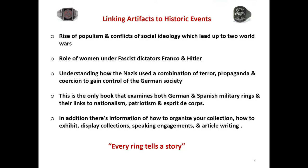So military rings are a unique facet of memorabilia. Each of the rings displayed in my book is connected to a geographical area, a campaign, an ideology, a unit, a memorable event, or an achievement. The German and Spanish military rings is the only book in print that provides a historical context for military-themed rings. It's also the only book that examines both German and Spanish military rings and their links to nationalism, patriotism, populism, and esprit de corps. All the rings in the book are private purchases by soldiers as mementos of the 1930s and 40s, except for the Himmler Totenkopf ring, and we'll talk about that later.